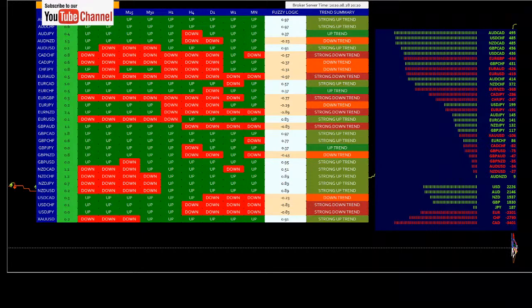Man, GBP pairs can melt today. It's only a daily retest. Gonna have some nice moves to the downside.